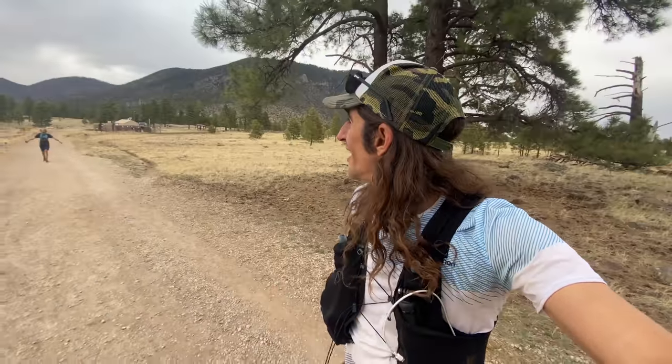GoPro died, but we just exited the Coconino National Forest. We're now in Buffalo Park, and we will run down this wide open area, and then we'll be on the streets of Flagstaff. We're probably less than 2 miles to the finish right now. I'm really glad I came out for this section. It was great to see it.